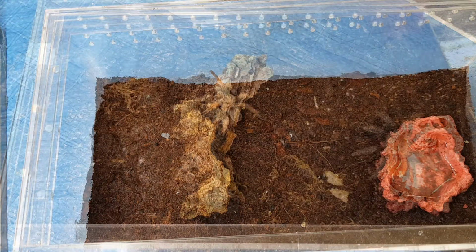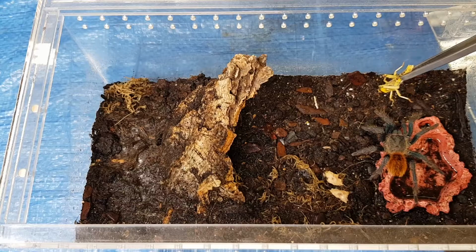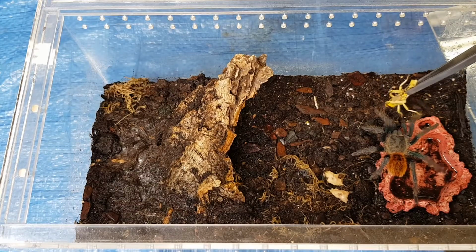So we're on to the green bottle blue now, GBB. My mate Matt had one of these and it was huge. The colours were brilliant, like really green, really blue, really orange. That's what made me want one. So gonna chuck a locust in with mine. It hasn't eaten for a while, so want to try and get a big meal into it. He will take this down with ease. He's a really good feeder.